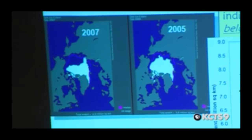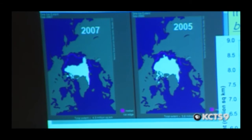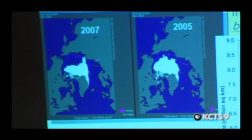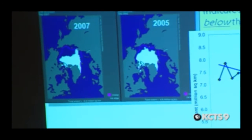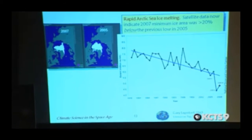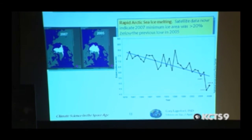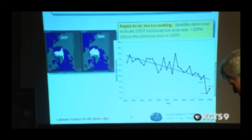Now, there was an article today on the University of Washington website about a study that's just been published. This is by a colleague of mine named Jim Overland. And they're now predicting that probably within the next 20 or 30 years, the Arctic Ocean will be free of ice in the summertime, completely free of ice. And the data that we're seeing from these satellites is very consistent with that.